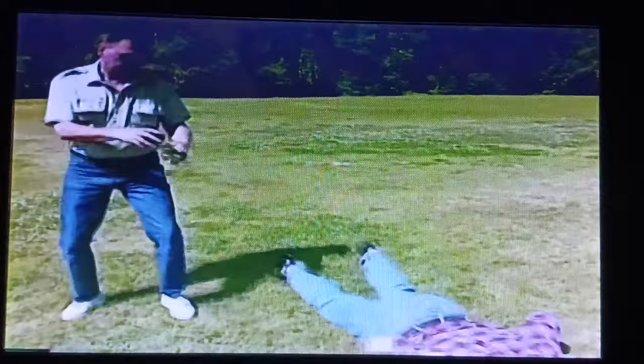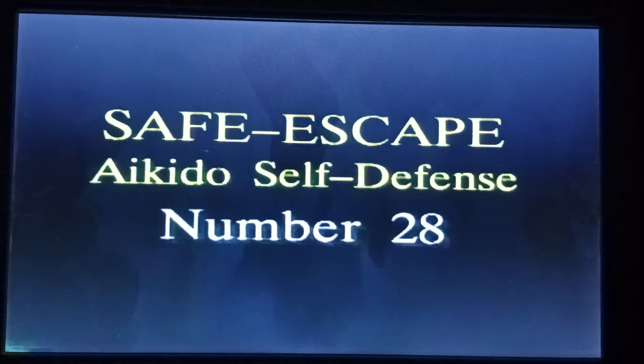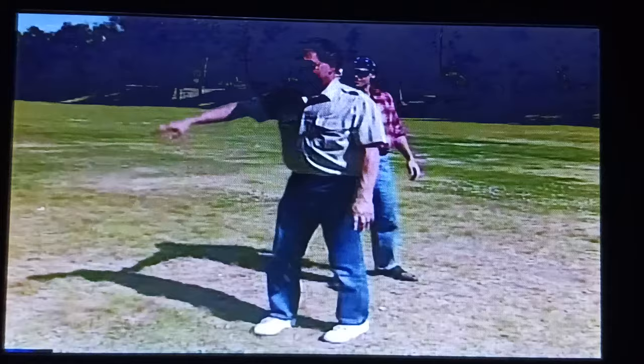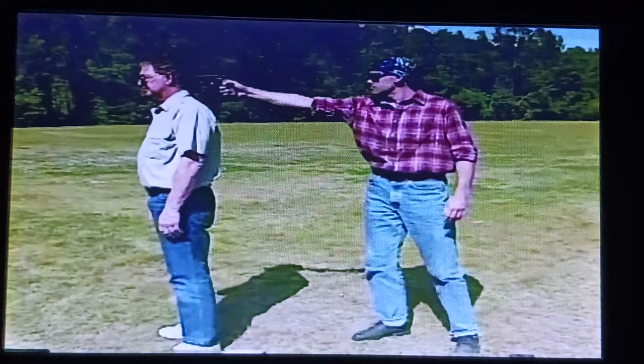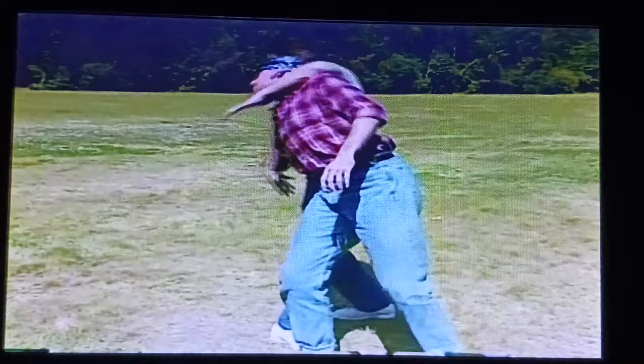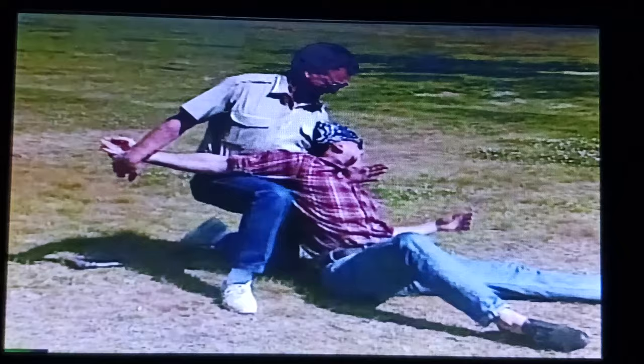Safe Escape, Aikido Self-Defense, number 28. Pay attention to this technique. This time a gun is pointed to the back of your head. Again, using the circular motions of Aikido, turn out of range of the gun, applying a choke. In continuous motion, getting out of the line of fire, you control the shooting hand, applying a choke at the same time, bring him to the ground. Continuous circular motion can save your life. Get out of the line of fire.